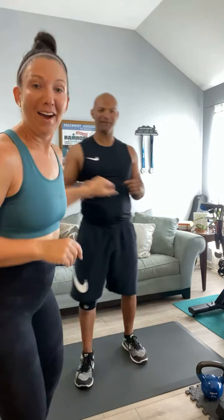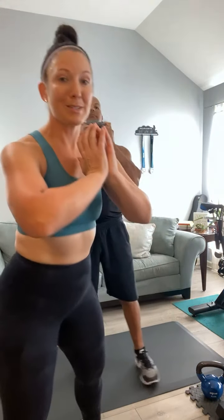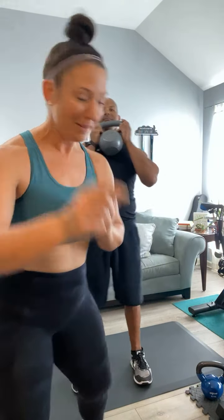All right, explain the first movement. All right, here we go, y'all. Get ready for a goblet squat. Grab your first weight. You're gonna need something light to medium. You're gonna hold it right here and do a goblet squat. Are y'all ready? Here we go, Melissa.